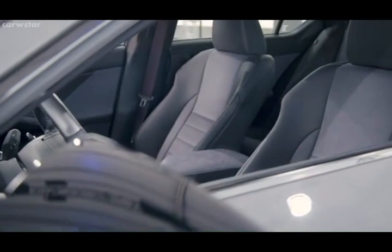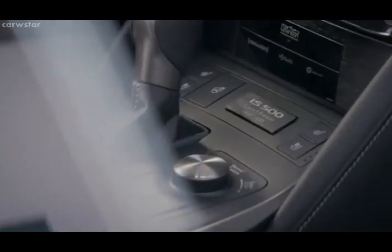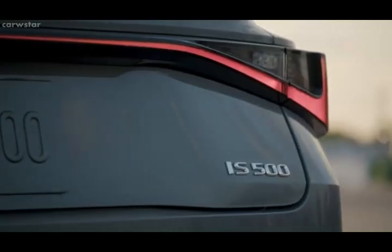Now inside, you're gonna love the black and gray Ultrasuede on the seats, the door trim, and the center console. And just in front of the shifter is the serialized number plate that celebrates your vehicle's position in the very limited run of 500 units.